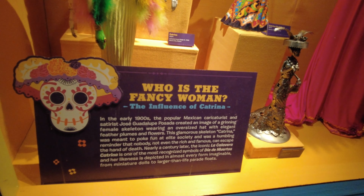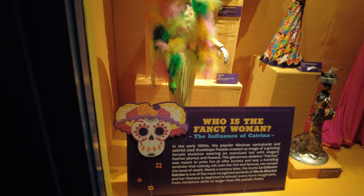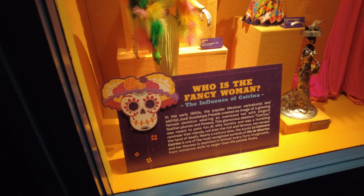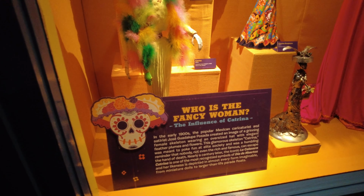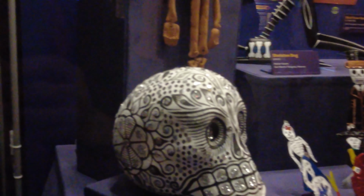I found this interesting. It says, "Who is this fancy woman?" You see this picture of a woman with roses around her skull. It says in the early 1900s, there's a caricaturist named Jose Guadalupe Posada, and he created an image of a grinning female skeleton wearing an oversized hat with elegant feather plumes and flowers, and they call her Katrina. It was meant to poke fun at the elite society, and it was a humbling reminder that nobody, not even the rich and famous, can escape the hands of death. So here's some different depictions of Katrina.